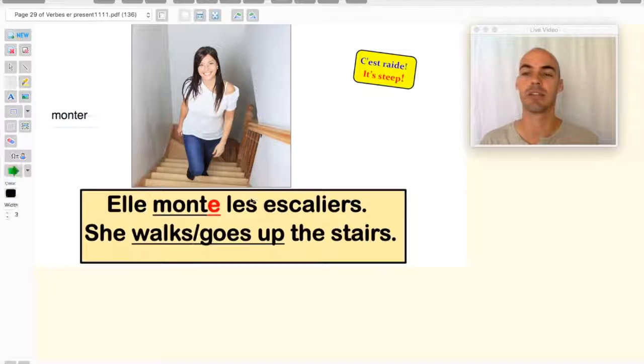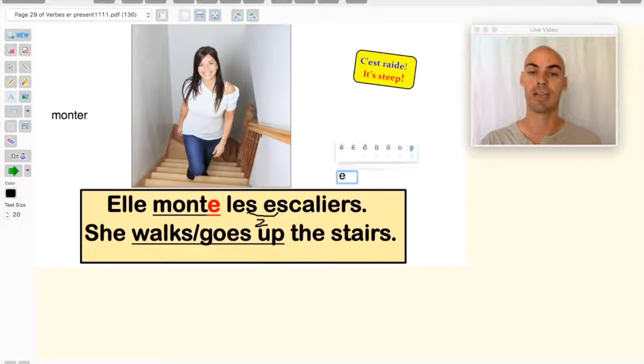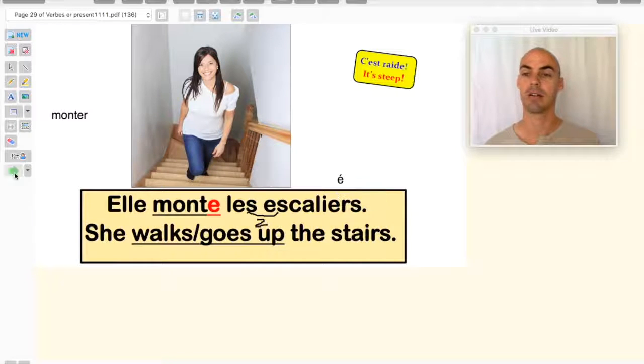So I'm doing a liaison, les escaliers, with a Z sound, sorry. Elle monte les escaliers. A for the ER. Remember, ER is always pronounced A. All the ERs you see at the end of French words, it's pronounced A, like an E accent aigu, okay? A, so escalier. D'accord? Les escaliers, the stairs.